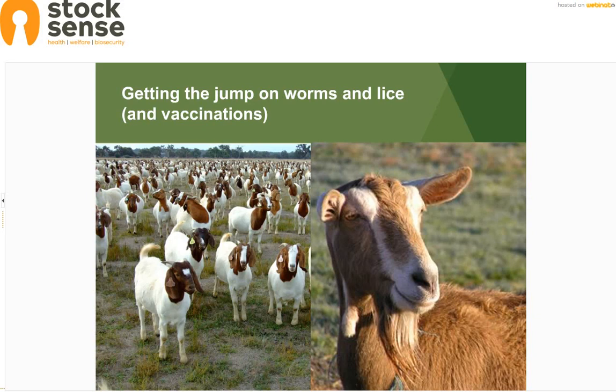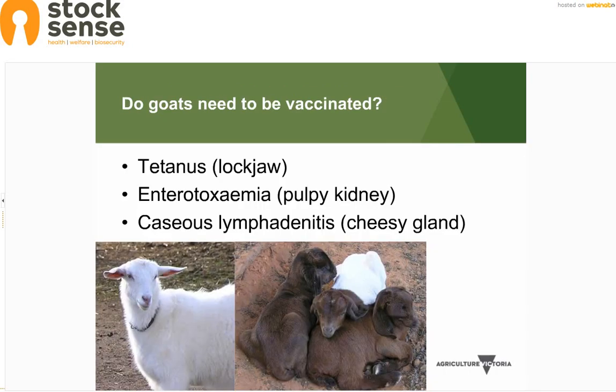This section will cover the basics on vaccinations, lice, and worms. Some producers who have low numbers of goats, have really good nutrition and a low environmental bacterial load, or who are organic, may decide not to vaccinate. If you do vaccinate, the main diseases you are vaccinating against are tetanus, enterotoxemia, and cheesy gland. Goats are unusual in that they require 6 monthly vaccinations compared to sheep and cattle who are only vaccinated annually.